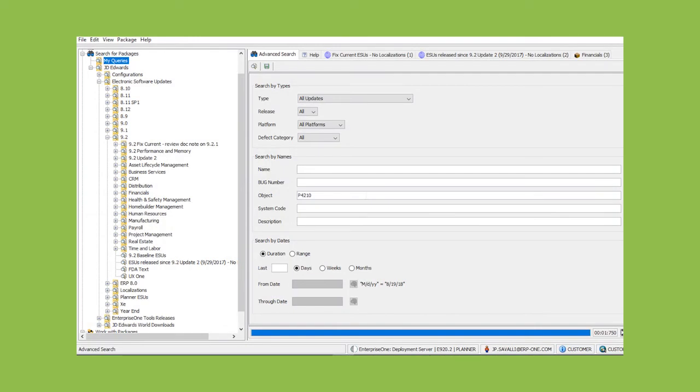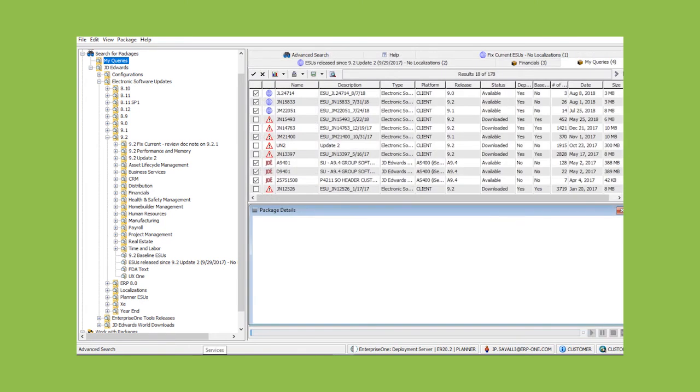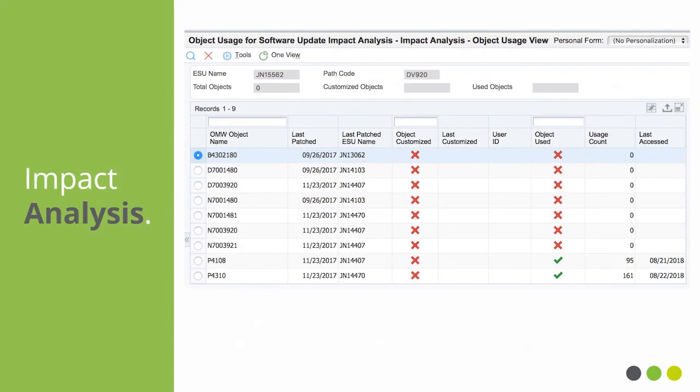Next topic, quick little peek into Change Assistant. Massively important tool. This is where you go to search for ESUs by object, by ESU name, by date, any number of things. That's where you can search, where you can start to pull that into your JD Edwards system and start running through that impact analysis. Again, impact analysis runs from full client or deployment server, but then the usage and customization data can be viewed through your HTML instances.